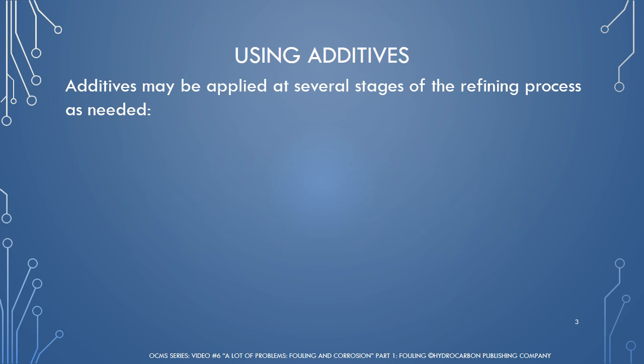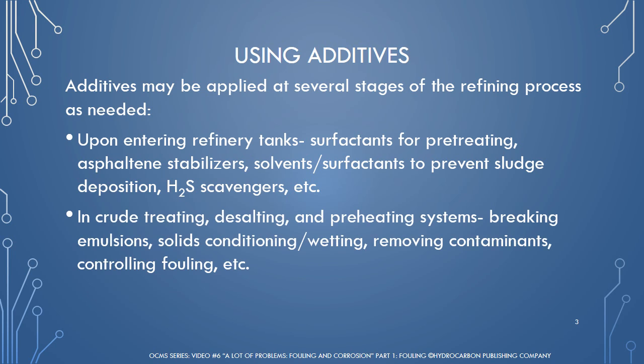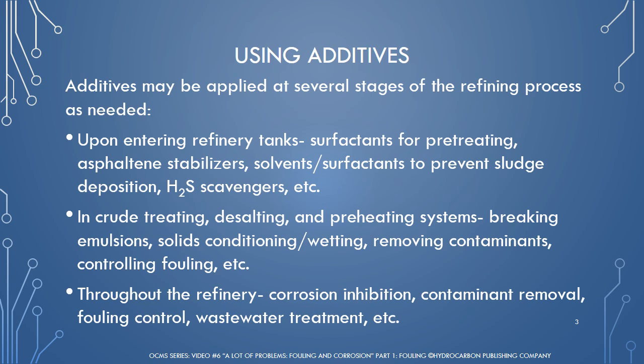Additives added to crude entering refinery tanks are surfactants for pretreating, asphaltene stabilizers, solvents and surfactants to prevent sludge deposition, hydrogen sulfide scavengers, etc. Additives for emulsion breaking, solids conditioning and wetting agents, contaminant removal, fouling control, etc. are added in treating, desalting, and preheating systems. Finally, additives for corrosion inhibition, contaminant removal, fouling control, wastewater treatment, etc. may be added throughout the refinery.